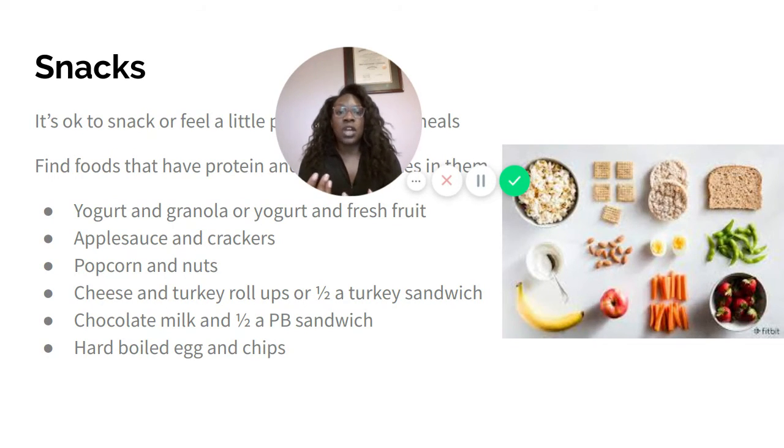So there's a lot of different options that you could have for a snack. And as you see here, they're not very large meals at all. They're quite small. They're just to tide you over until your next meal. If you have diabetes or something, they're foods that will help keep your blood sugar stable. And they also have protein in them to kind of satiate you or to keep you full for a longer period of time. They also have a good amount of calories, so you don't feel like you're not eating enough either.